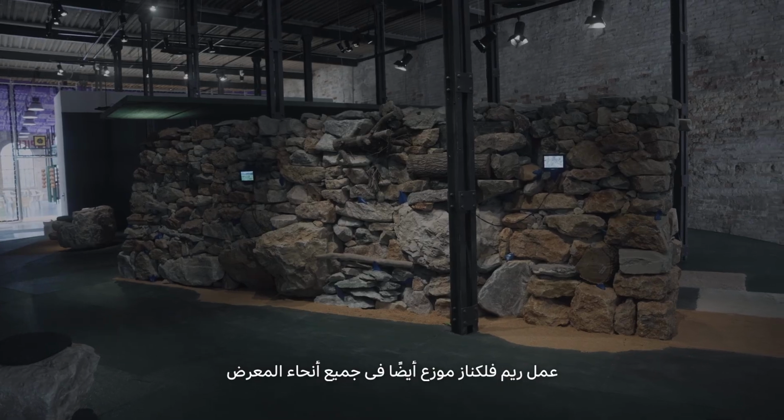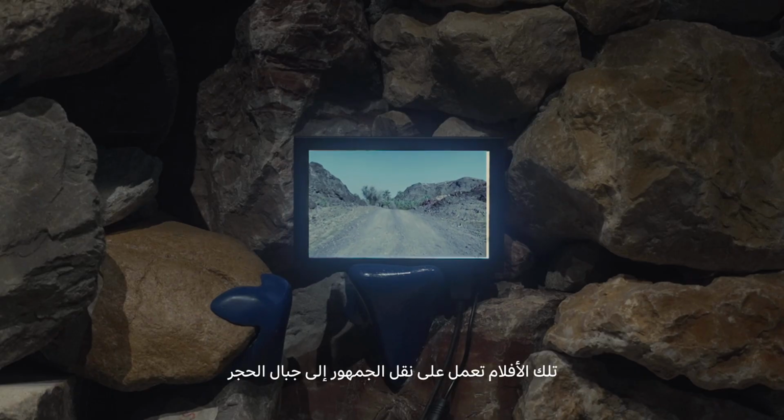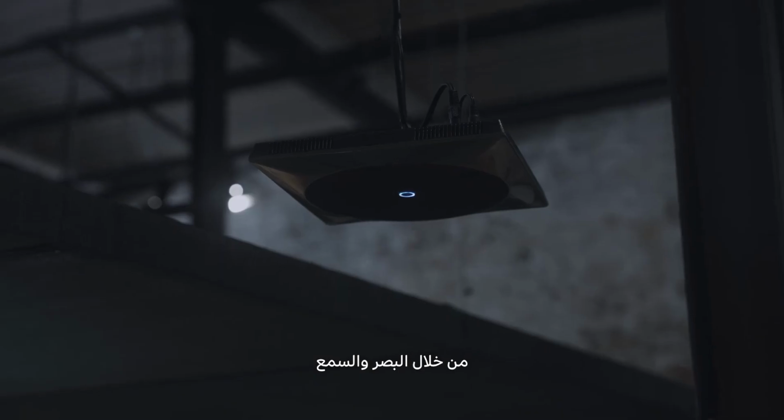Reem's work is also distributed throughout the exhibition through a series of short films that work to bring the audience to Al Hajar Mountains through experiences of sight and sound.